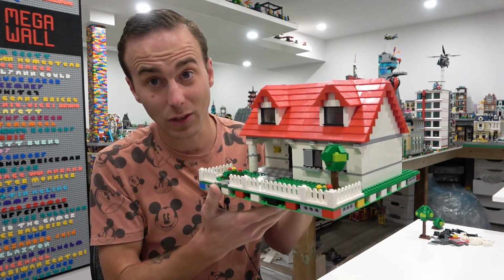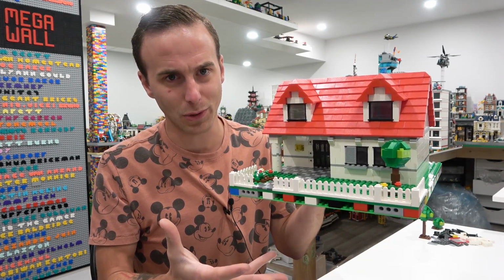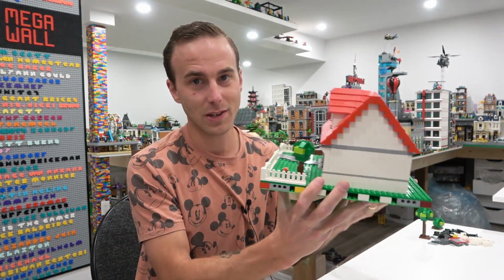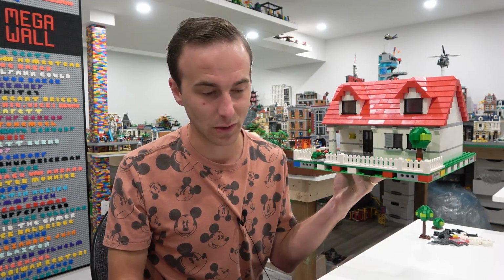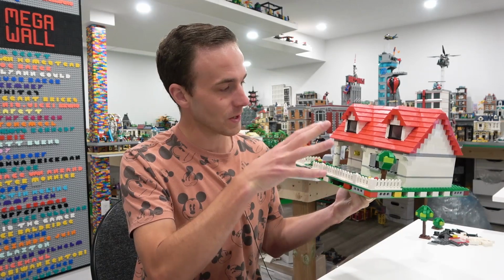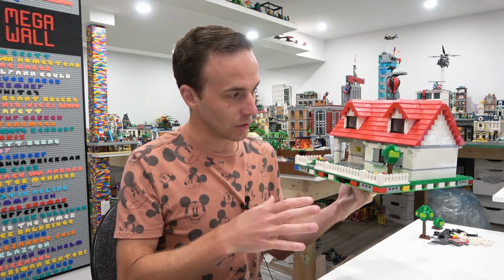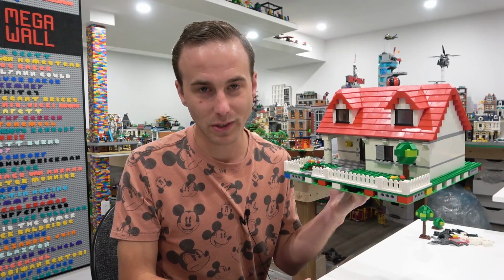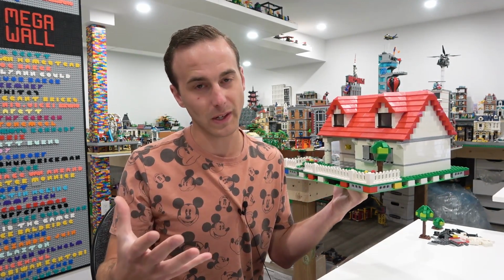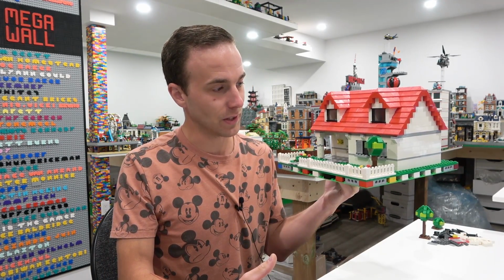But I just think that this thing looks so fantastic when you compare it to some of the houses they're building today. And why isn't Lego giving us houses like this every single year? I just don't understand. If they made awesome houses like this on 32 by 32 base plates every single year and treated it like modular buildings, I feel like it would be super successful, and a lot of people who build Lego cities like me would continue to buy these every single year.